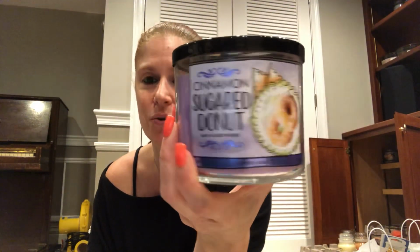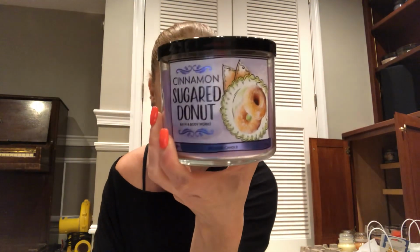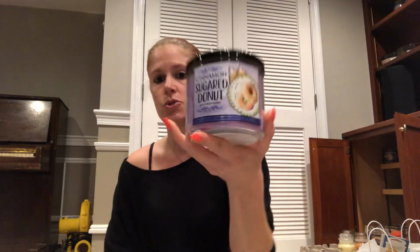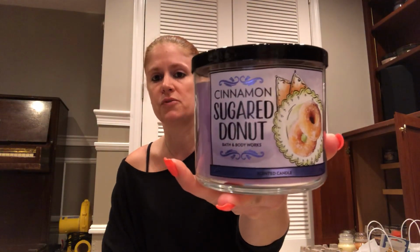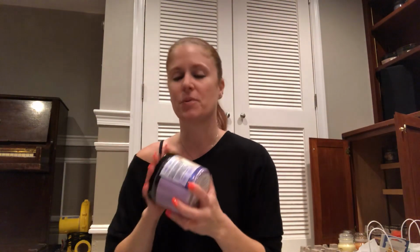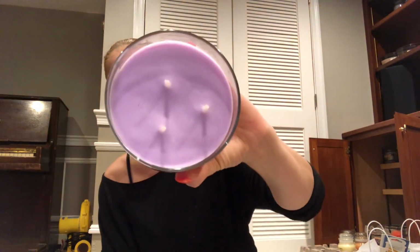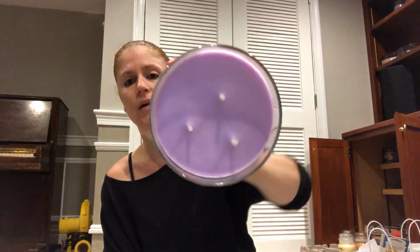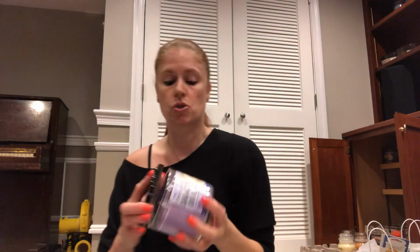So, cinnamon sugar donut. It smells exactly like you went to the farm and got these cinnamon donuts. Apple cinnamon donuts is what I should say. I went back and forth about these when they first came out because I was just like, I like that it smells like the apple cinnamon donuts, but do I really want my house to smell like leftover donuts? So I never bought them, and then when I finally wanted it, I mean, it's got the lavender, of course, the 3 wicks. Not the best wicks I've ever found. They're off-center for sure, but it's all they had. So I grabbed the last one they had.